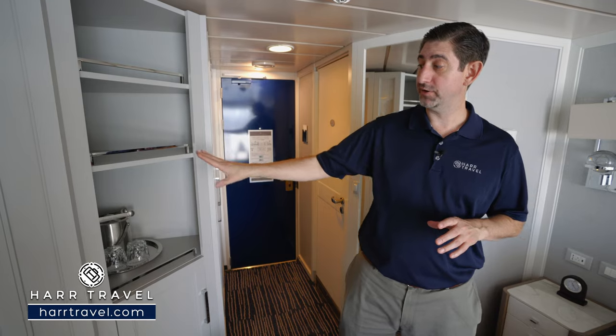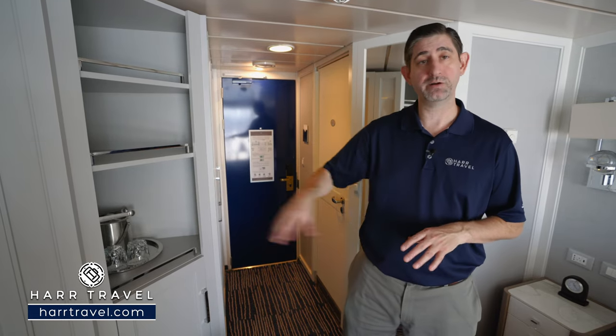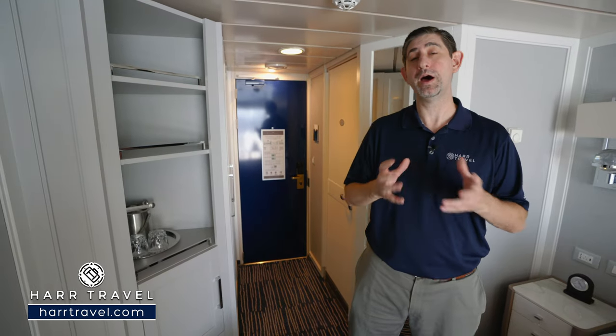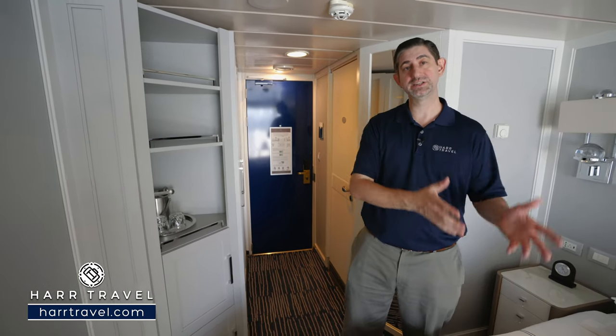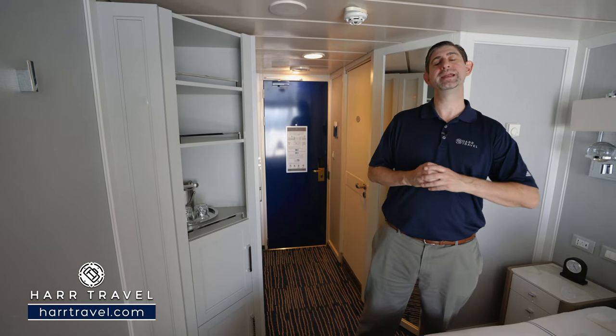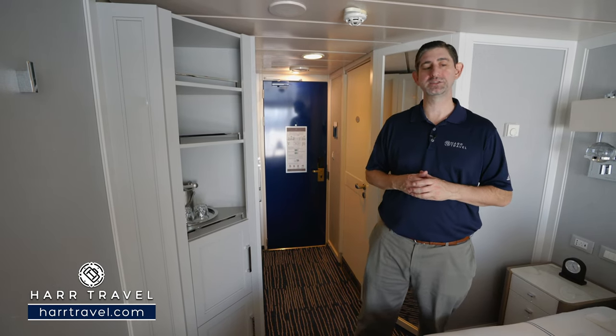So you're gonna have complimentary still or sparkling water in here, replenished as often as you like. They're also gonna provide you with two complimentary water bottles so you can refill, once again, still or sparkling water around the ship, all in an effort to eliminate as many of the single-use plastics as possible.